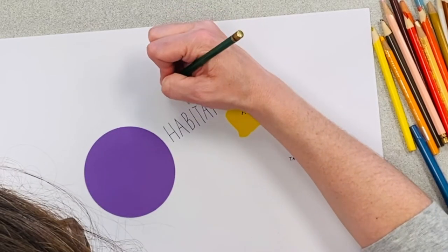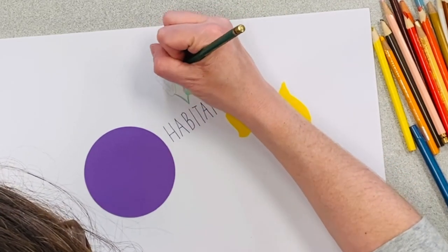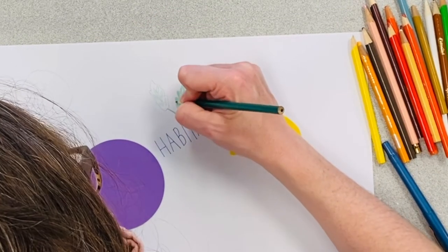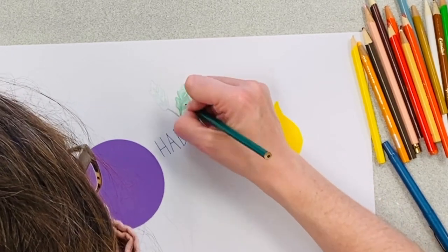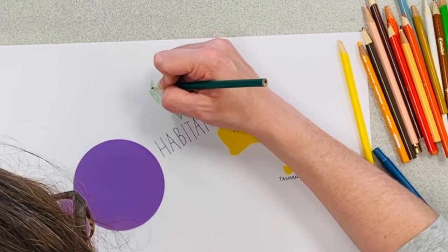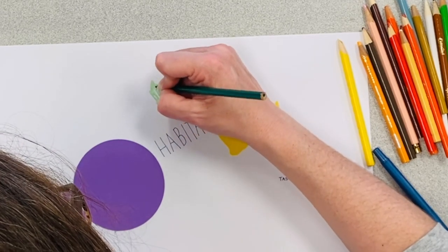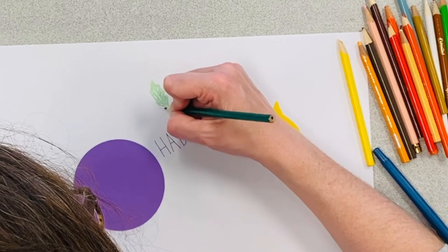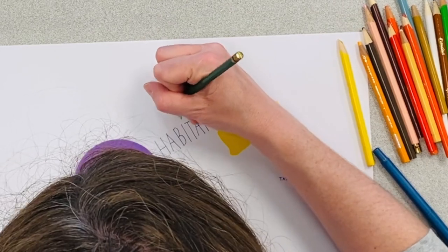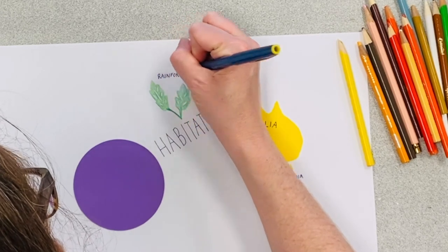You can also add color using colored pencils or markers or crayons to your mind map. For instance, platypi are found in the rainforests of Australia and Tasmania, and they're also found in streams and rivers. So I drew kind of tropical leaves and then a little stream. And you can incorporate images throughout your entire mind map. So under food, I drew all the pictures of the different types of things that platypi eat.